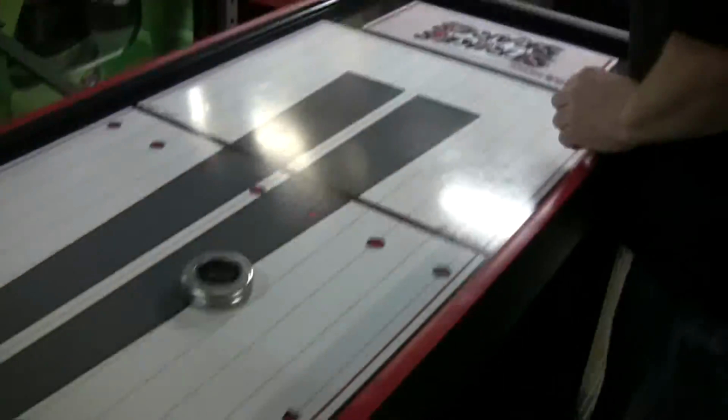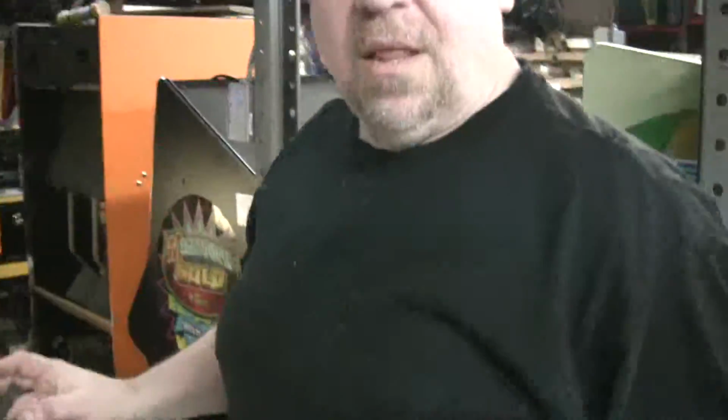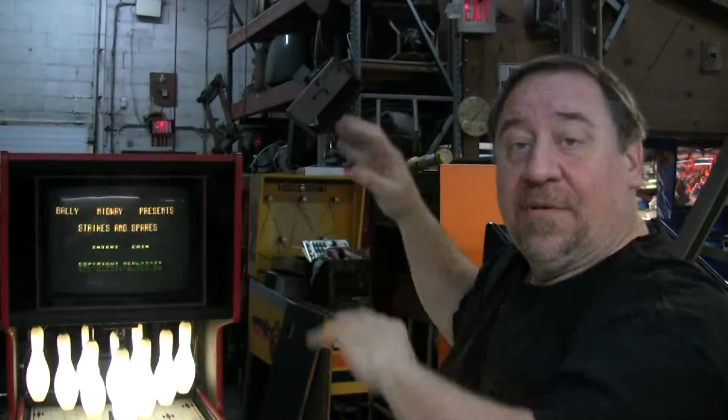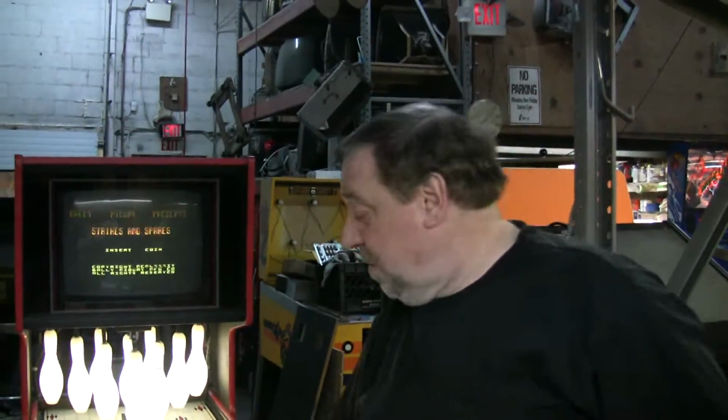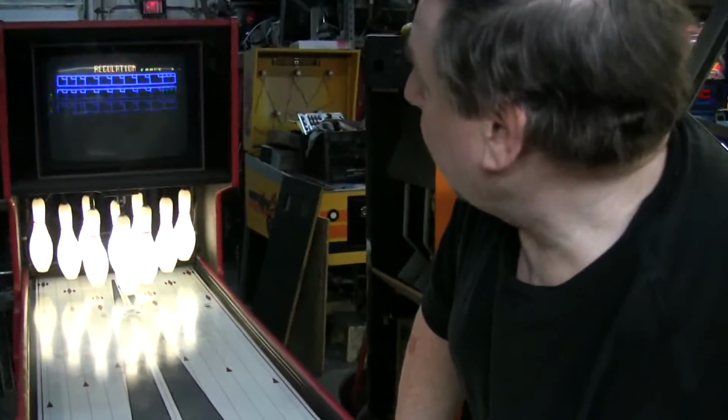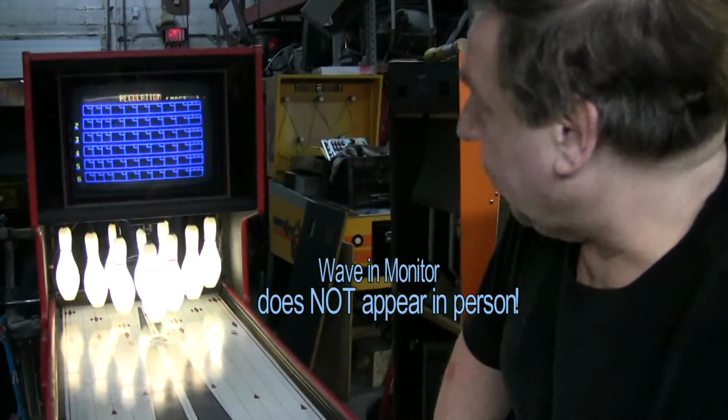Frank, come, let's go to the front and let's start a game. You know, this machine was made before Brunswick Zone started putting the color monitors in the bowling alleys. Remember the displays and they have strikes? They had that before. They already thought of that. I thought that was pretty sharp. So you can play 6 players.